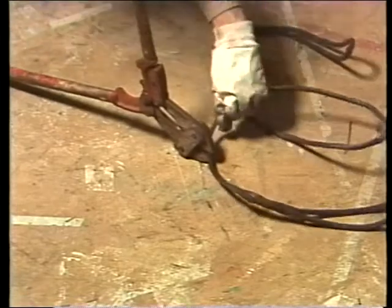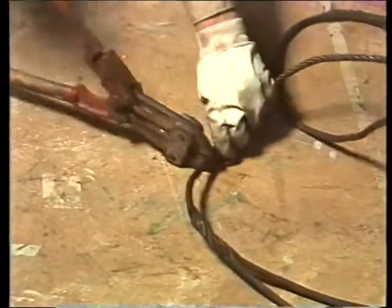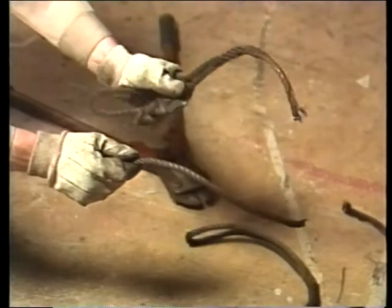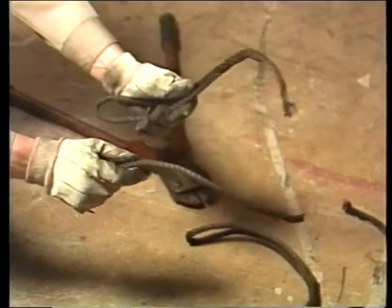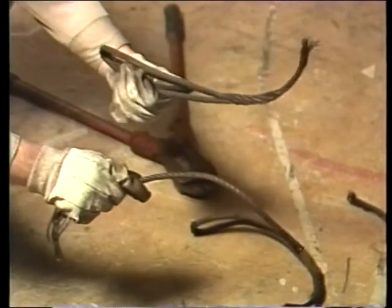Damaged slings are always destroyed, not just thrown away. That way you can be sure they'll never be used by mistake. Cutting the sling into short sections is the best way to do the job. Pieces this size can't be used again.